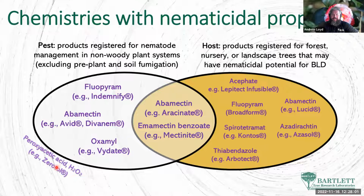Pine wilt disease, you may have heard of, caused by the pine wilt nematode, is probably the closest thing we have in trees as far as an aboveground nematode pest. That one is obviously a bit different, but it has been studied. So maybe that's where we start.